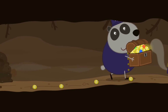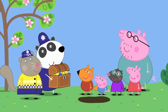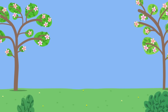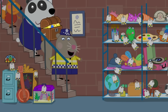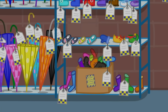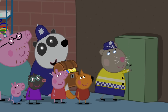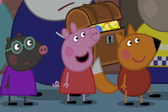Oh, dear. Police Officer Panda is dropping coins along the way. Right. Back to the police station. Can we have the Nina, please? Why not? Nina! This way to the lost property. Down here is where we keep all the lost things. Wow! Umbrellas, shoes, a lamppost, even a lost cupboard. Oh, that's not lost, Freddy. This is where we keep the pirate treasure. Oh! It's gone. That's strange. Another mystery.